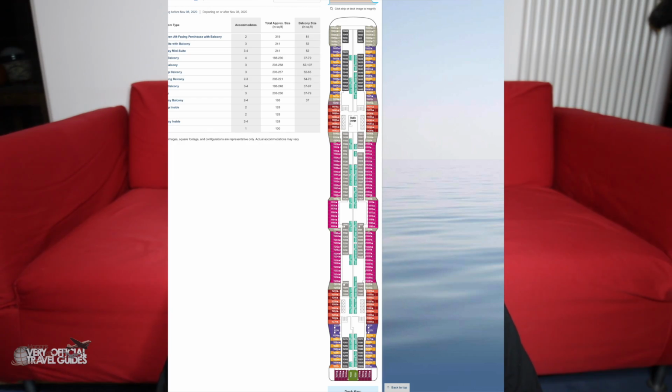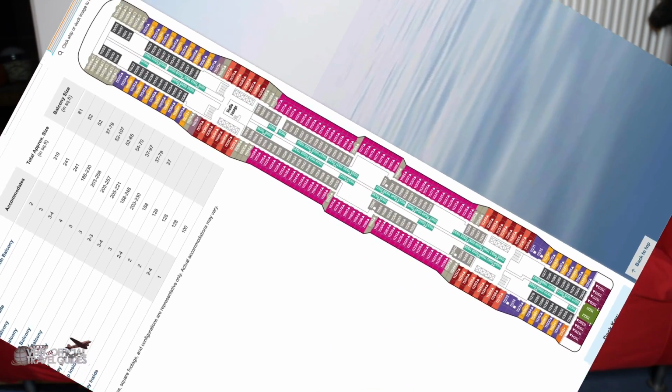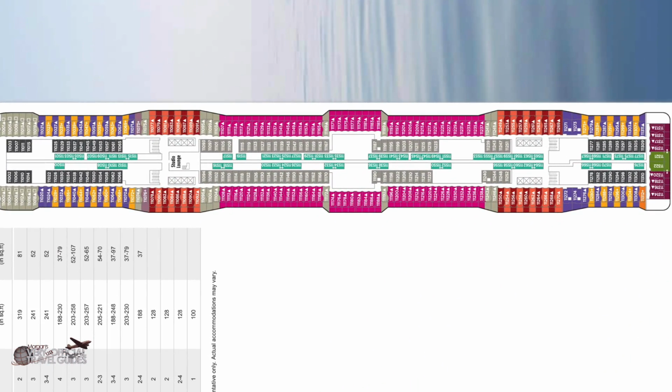All right, let me pull up a deck view of a deck on another really popular ship, and it's the ship that I have been on twice and I've talked about so much, the Norwegian Epic. This is also a ship designed, by the way, with the outside that sort of goes in and out and in and out. The main elevator banks on the Epic are towards the front of the ship and towards the back of the ship, and you can see them here in this diagram that I got from the Norwegian Cruise Line website. You can see them marked here and here.